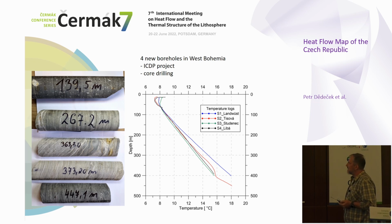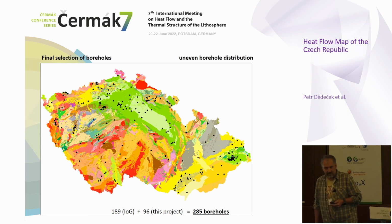The big advantage is that the boreholes are fully cored, and we are able to measure 10 or 20 samples per every borehole. Here you can see the final selection of the boreholes. Unfortunately, the distribution of boreholes is not so good. You can see that many of them are located in sedimentary basins because of surveys for coal, oil and gas, or water. And we have many white places without data, mostly in crystalline rocks, in plutons, which we are interested in.